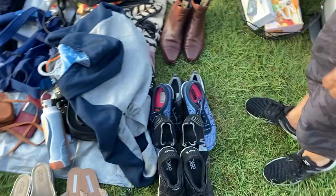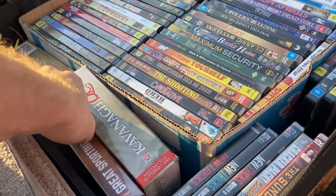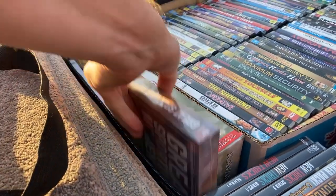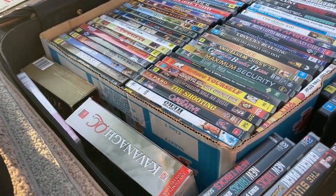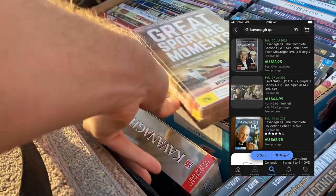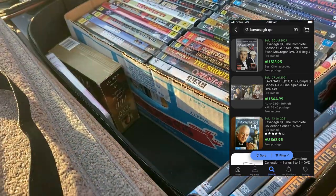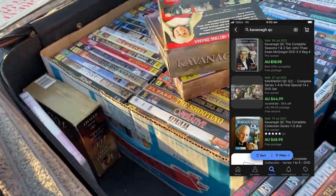$40 for the lot? I'll take that. Okay. How much on the DVDs? That one there, the CD? Just $3. I was after this one as well. So for those two, it's $5? Okay. No worries.